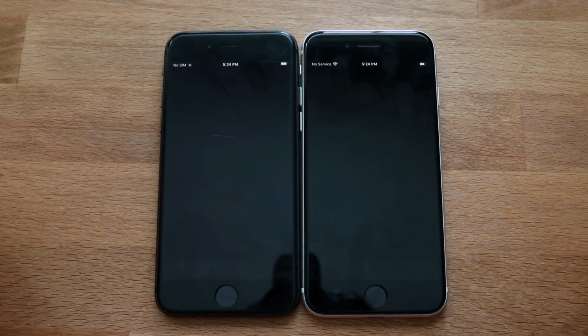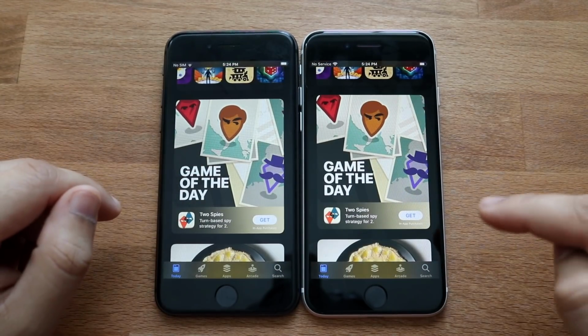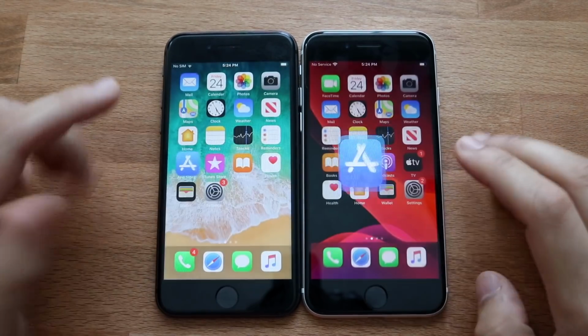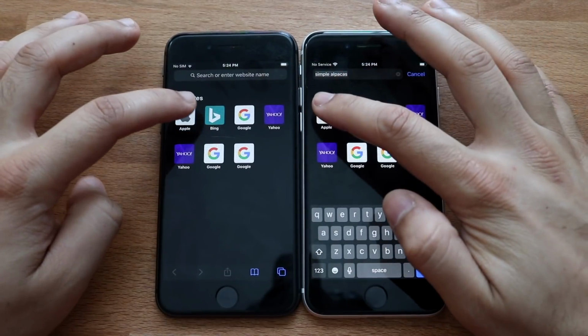3, 2, 1. Surprisingly, they were about the same. Oh, and the iPhone SE 2 was on the right. The iPhone 8 is on the left. Forgot to mention that. So App Store pretty much almost the same. Let's go and load up something in Safari. I'll load up apple.com. 3, 2, 1. And actually, I think the iPhone 8 loaded that one up a little bit faster. Not too crazy of a difference, but that one was that.